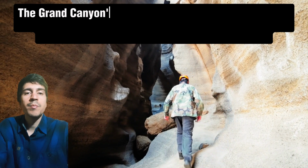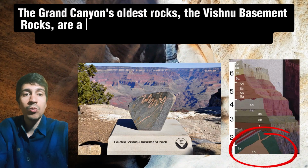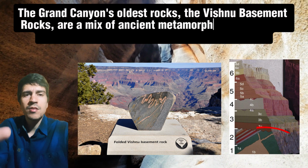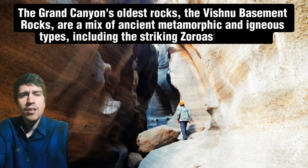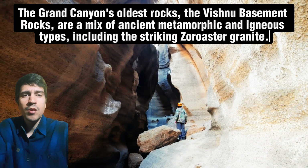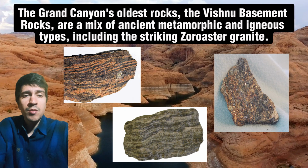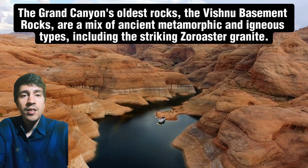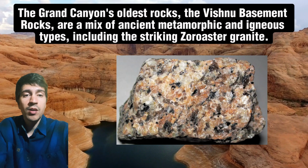So at the very bottom of the Grand Canyon, you have got the oldest rocks in the whole place, and they are seriously ancient, like 1.7 billion years old. These are not your average rocks. We are talking about a mix of metamorphic rocks, which have been changed by extreme heat and pressure, and igneous rocks, rocks that were formed from cooling down lava or magma.